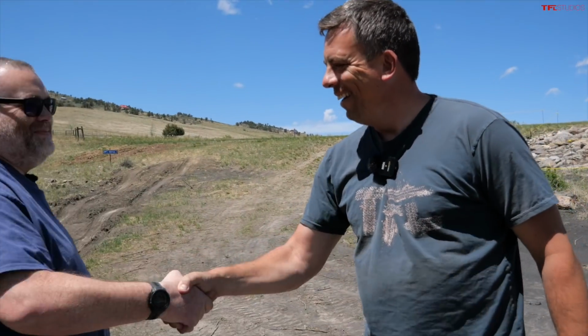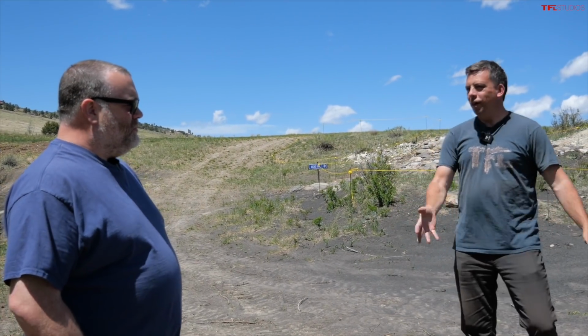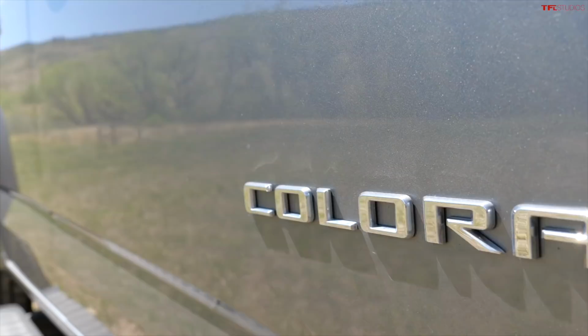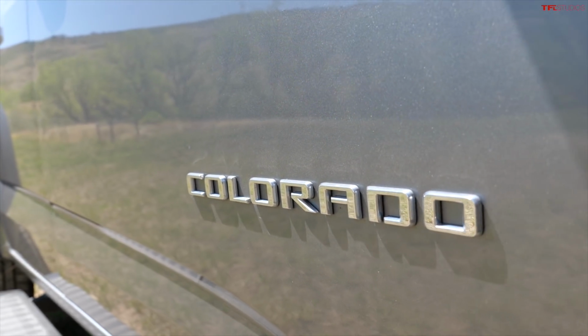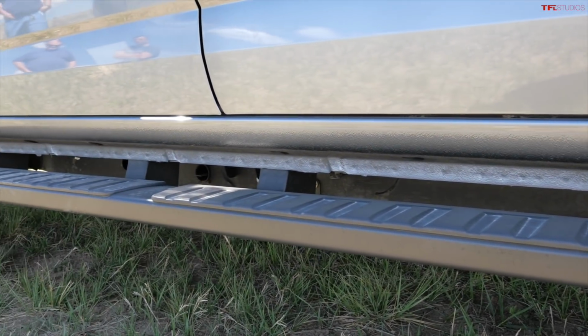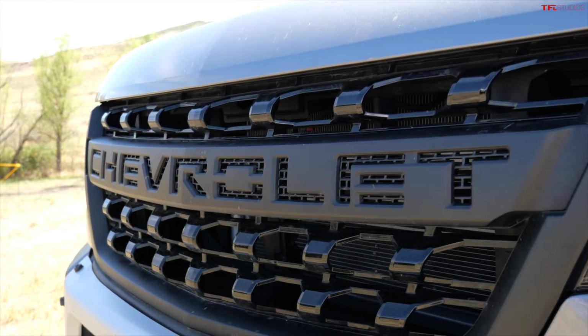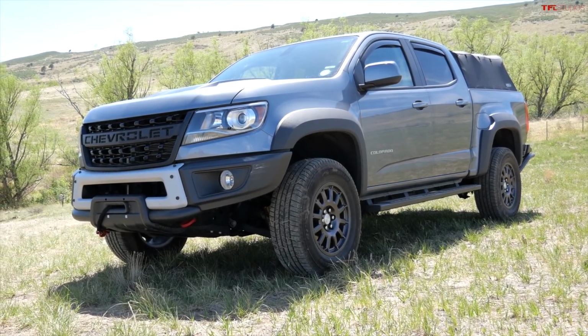Of course, this wouldn't be possible if we didn't have a Colorado ZR2. So, Will, thanks for coming out. You're welcome. Thank you for bringing your truck. Can you tell me, when you got it, why did you buy it, that type of stuff? So I got it back in September of 2020. It's a 2021 model. And I got it because I've had Wranglers in the past. I've had Power Wagons in the past. So I wanted something I could off-road with. And I like all the toys. I like that it had lockers and everything else. But I like the size. So that was the main reason. A little bit more manageable, smaller size.